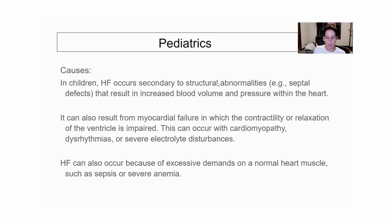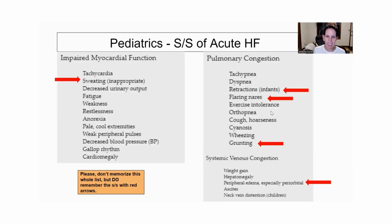Okay, pediatrics. Pediatric patients, when they have heart failure, it is mostly related to a congenital heart defect. So they were born with a structural problem in the heart. They can also get it from increased demand on their heart related to sepsis or severe anemia. But it's usually related to a heart structural defect. They have the same signs and symptoms as adults, but there are a few that are specific to infants that I wanted to go over with you and you should be aware of.